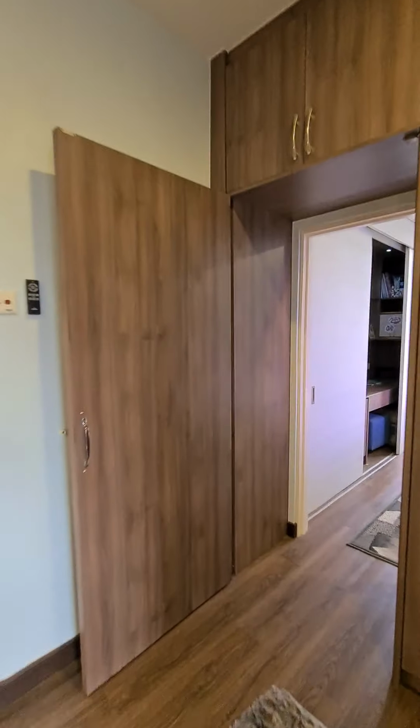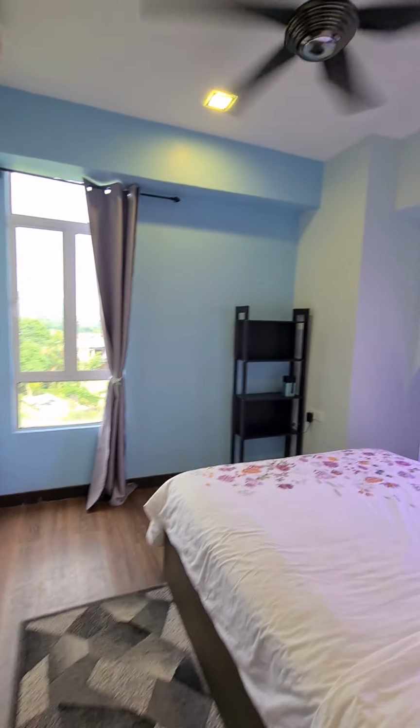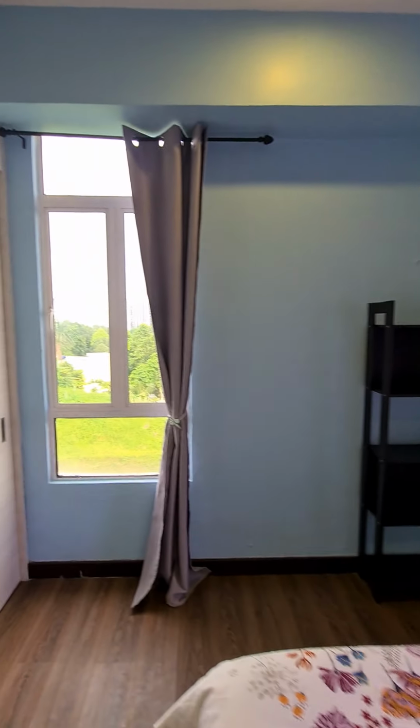From here, we'll walk into the bedroom itself. As it's a corner unit, you get in lots of light coming in. You can close this off.